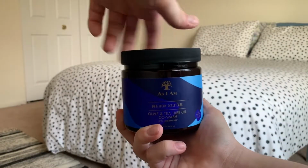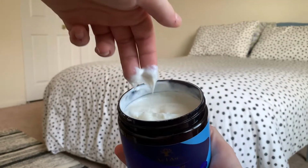So sometimes I find that in the winter in Michigan, especially going a week between washes, my scalp can get quite dry. So what I picked up, and it's Curly Girl friendly, is the As I Am Dry and Itchy Scalp Care. This is a co-wash, so it's a conditioner wash, and it's really thick and creamy. So I've used this twice now, and I have to say I just really love it. This is day 4 hair on this co-wash, and I can't see any dryness or any oiliness, so I find that it gives me the perfect balance.